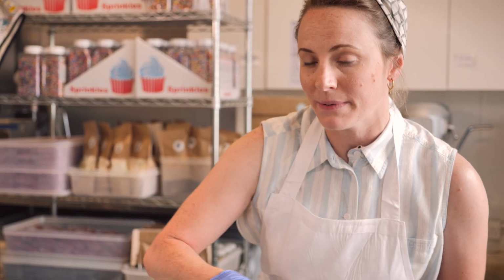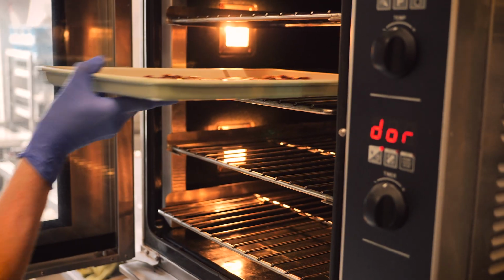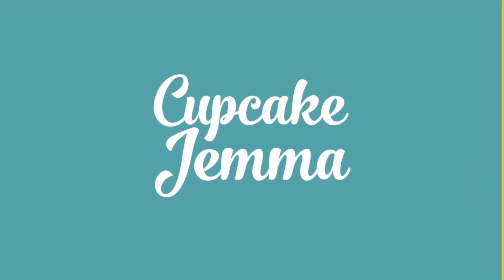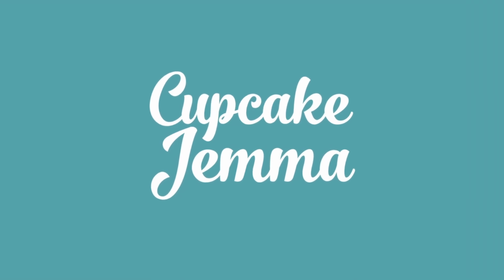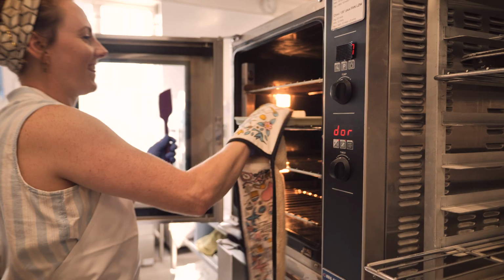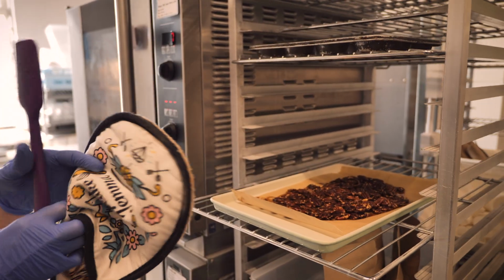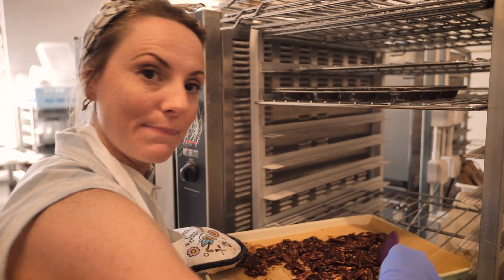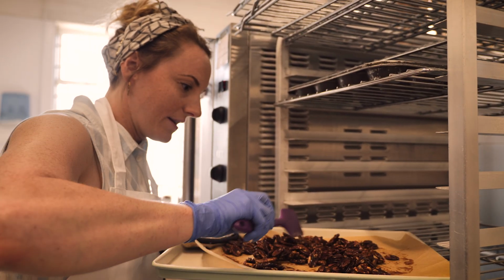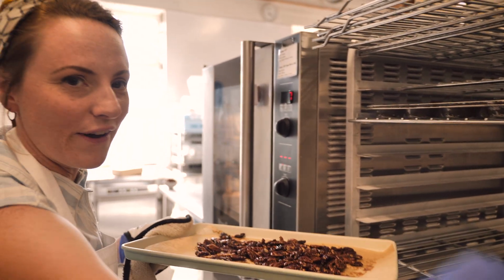After 10 minutes, I'm just going to give them a little bit of a stir and leave them in for a further 5. Okay, so they've had their first 10 minutes and you can see they're looking nice and toasty. So I'm just going to give them a little stir around with my spatula just to make sure that we are cooking them nice and evenly. So just a brief stir, spread them back out again, and then we're going to put them back in for another 5 minutes.